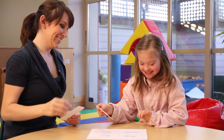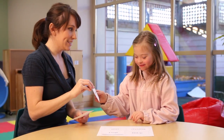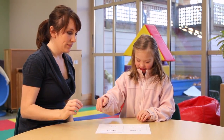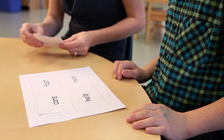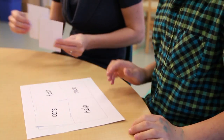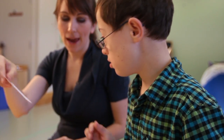Sweater. Shirt. Dress. Coat. Okay. Cars. Fast. Well done. Race. Help.